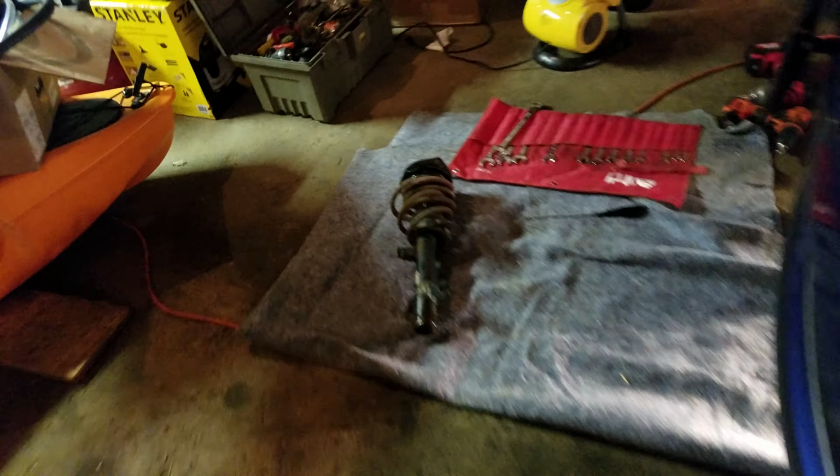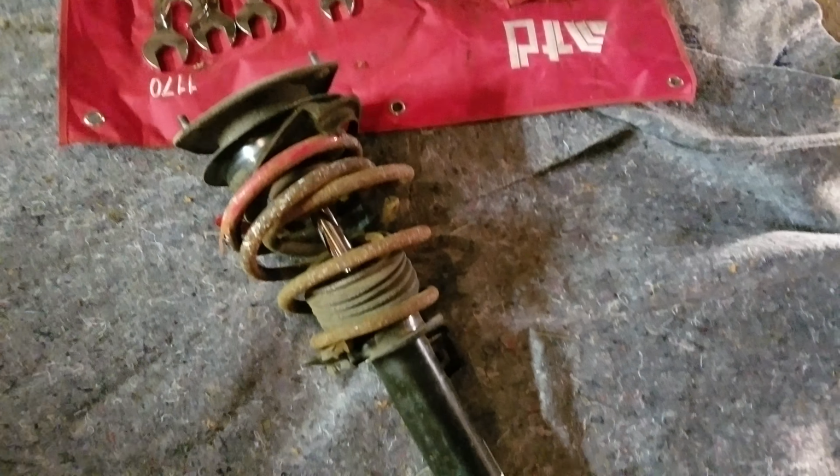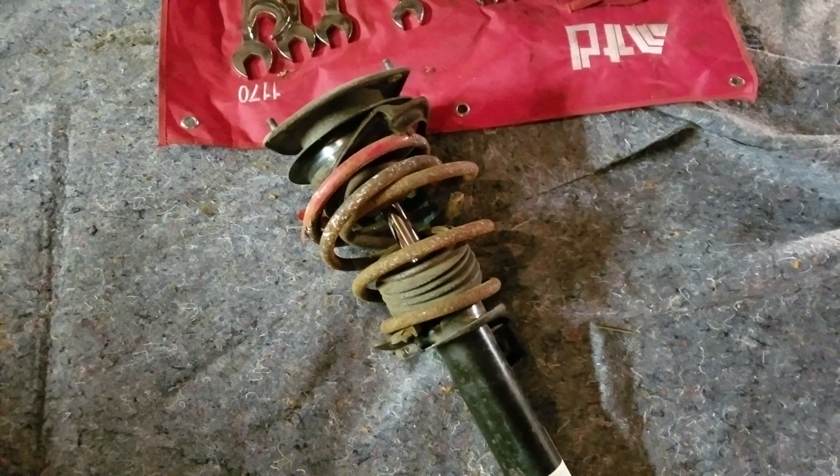I looked at all of them, and I went and ordered some new springs. I'm not entirely sure how the strut is. I'm sure it's fine, just a little bit beat up, but it's just an extra step. I won't be getting the springs until at the earliest March 8th.